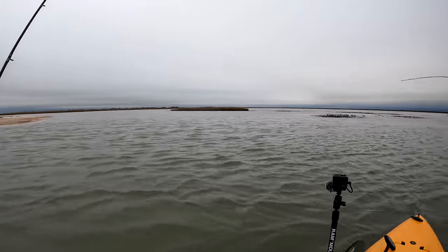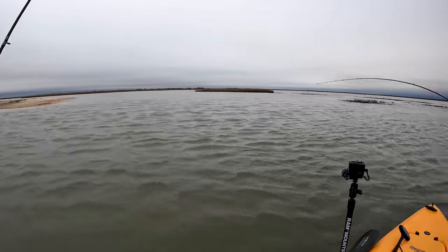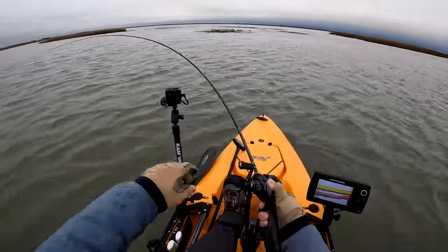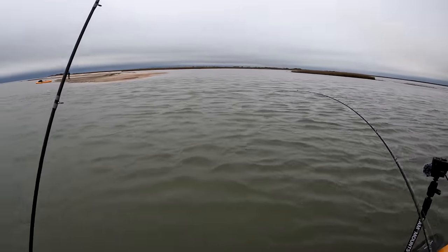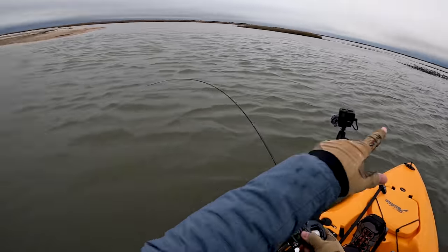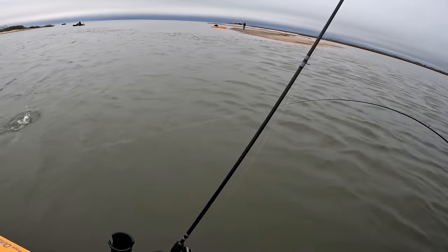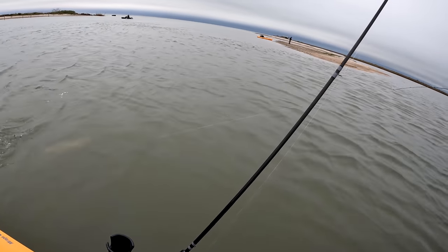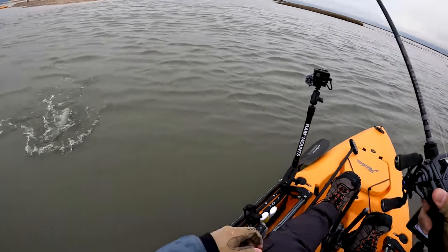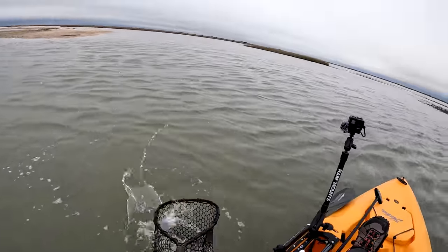There we go. That's got some pull on it. Oh my gosh, that's got to be a redfish. There we go, right at this current, coming out of this back marsh pond. Yes, I knew it. Oyster right there. That's how you catch fish, ladies and gentlemen. You gotta look for the freaking structure. Oh yeah, redfish. Oh yeah, he's a keeper.